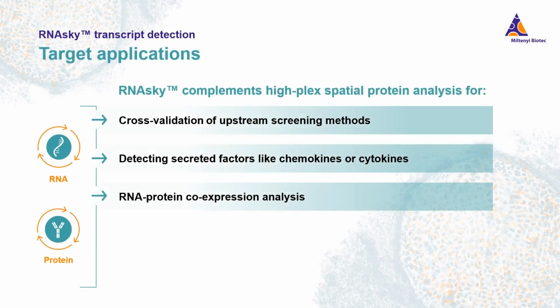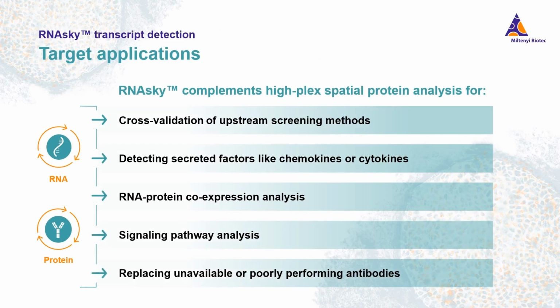So what are the benefits to RNA Sky? Well, there are many, but just to highlight a few of the important ones, you can do cross-validation of upstream screening methods. You can detect secreted factors like chemokines and cytokines. You can do protein RNA co-expression analyses, signaling pathway analyses. And importantly, if you don't have an antibody for your marker of interest or they're poorly performing, you can replace it with an RNA Sky probe.